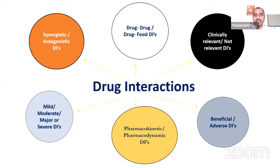We can classify drug interactions into different categories, either drug-drug interactions or drug-food interactions, and whether they are clinically relevant or not.